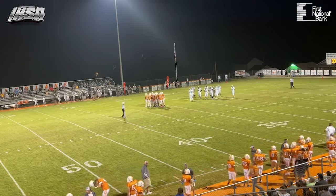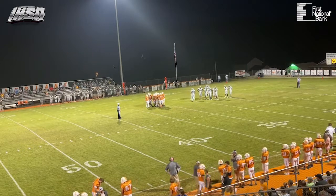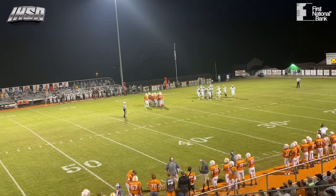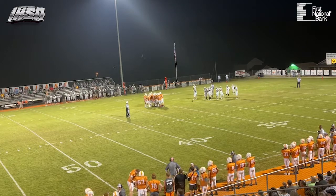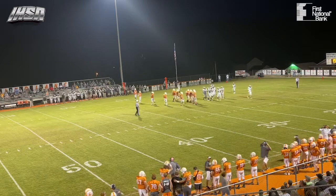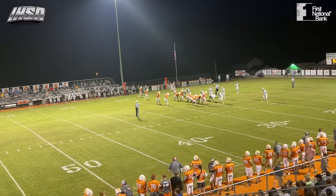Big hole opened up on the right side of that offensive line, and they blew it open, and Rylan Duncan just scoots it down the field. I think this is a must-score drive right here. I'm with you, brother. We need some points. Got to have a response. I don't know. I mean, I know it's early in the third quarter. I'd like to. Don't get me wrong.